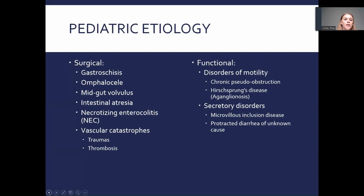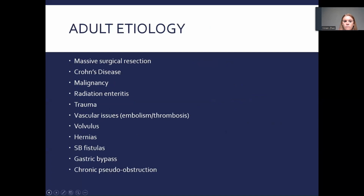So pediatric etiology, you're going to have two different types, surgical and functional. You can see listed here some of the surgical causes would be gastroschisis, midgut volvulus, intestinal atresia, NEC, which is what we see a lot, and vascular traumas or thromboses. Your functional etiologies for the pediatric patients are going to be disorders of motility, where chronic pseudo-obstruction and Hirschsprung's are two of the ones you see in that category, and then secretory disorders. So those are going to be your microvillus inclusion disease, and then your protracted diarrhea of an unknown cause.